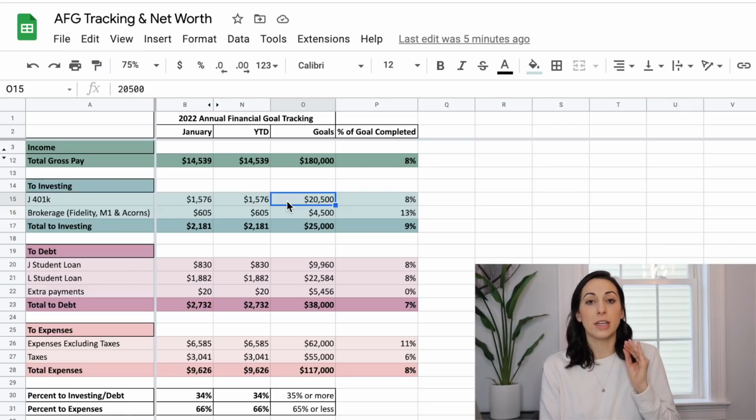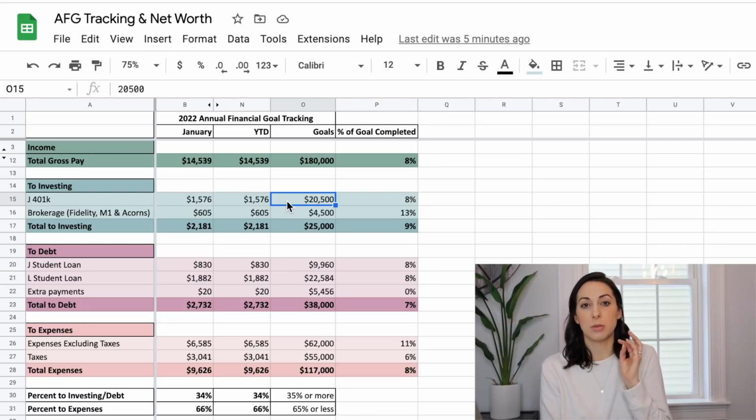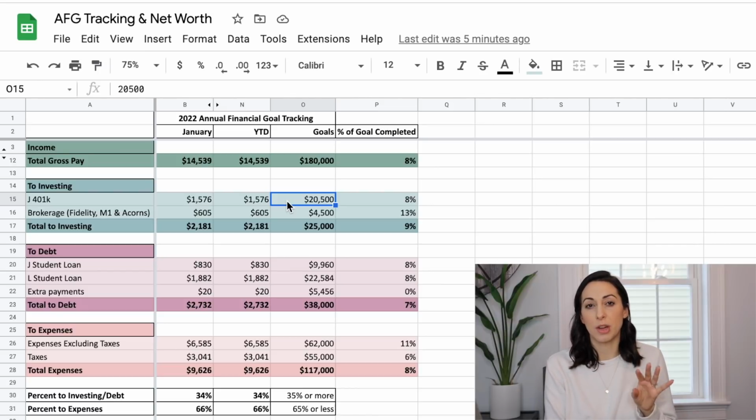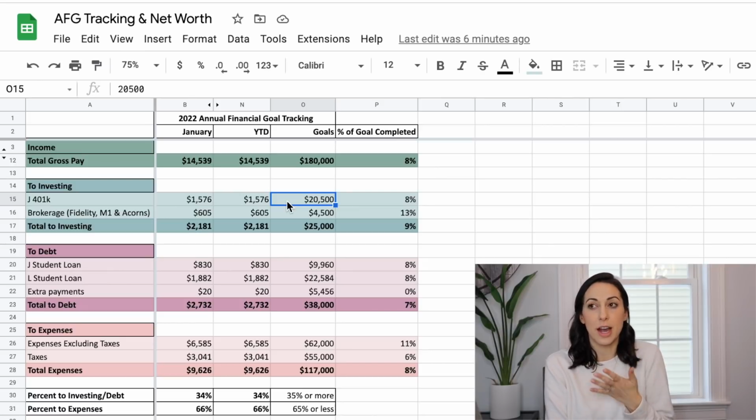The Roth IRA is after-tax money. So we get taxed on that income and then we put it into my Roth IRA. So if we put $6,000 more into my husband's 401k and don't put anything into my Roth IRA, that $6,000 we're not getting taxed on until we withdraw it later. And there's different theories on what you should do. It just depends on what you think your tax bracket is going to be when you're actually withdrawing the money out of these accounts.